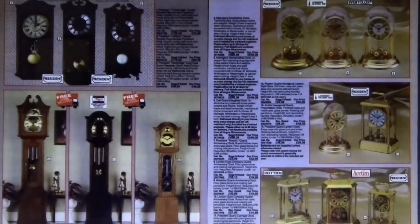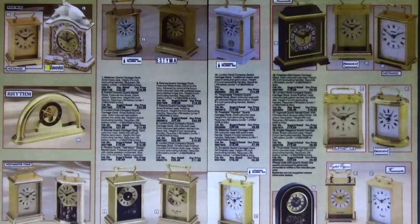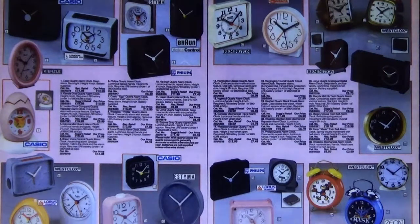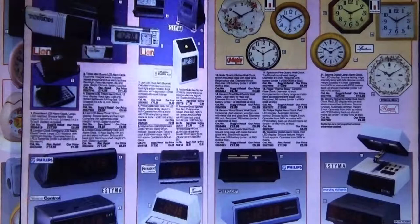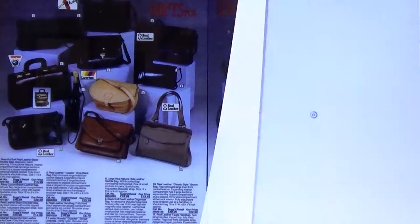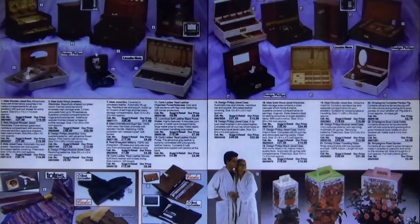A range of clocks here. These are lovely clocks right here. These grandfather clocks, pretty expensive though, and also carriage clocks here on the right hand side. All the analog alarm clocks right there. Clock radios, women's bags. Also, I believe Argos used to sell bathrobes as well.